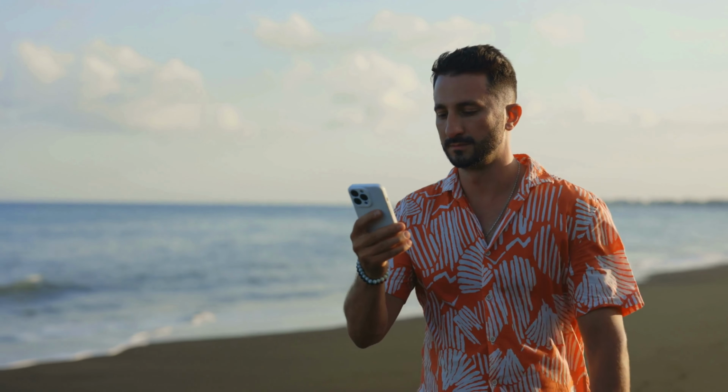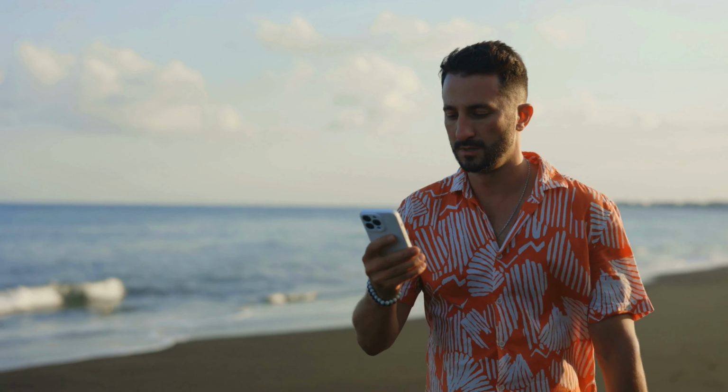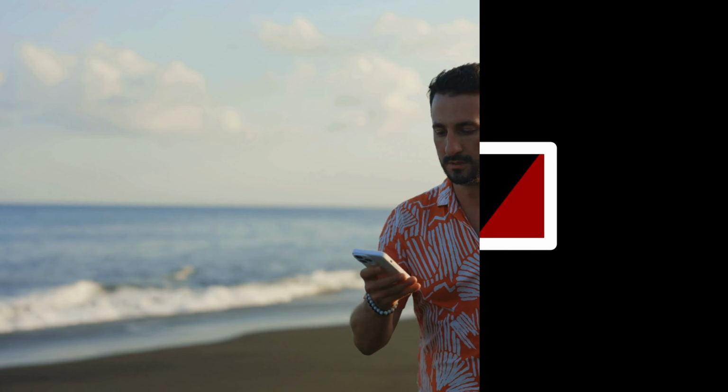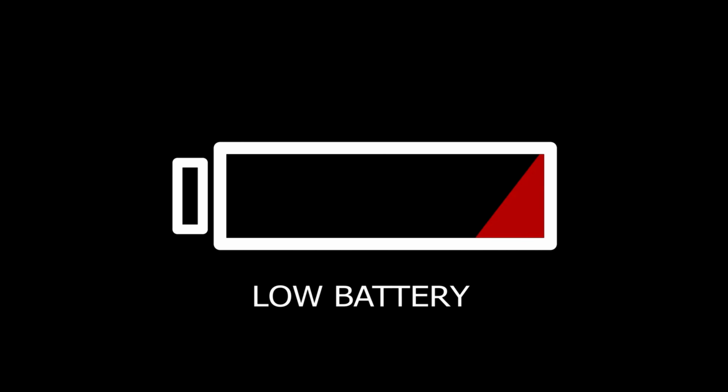If the battery life bothers you enough that you think, I can't deal with this anymore, it's time to get a new battery. At around 40 or 50% battery health, the battery life starts degrading fast. You'll only get a few hours of use per charge, and below 40%, your iPhone becomes almost unusable.